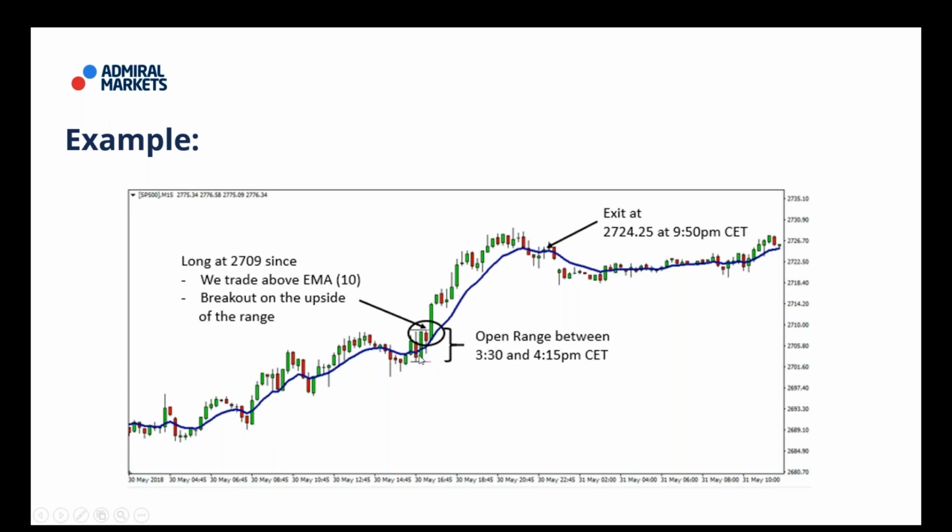So you can see here, when looking at the chart, you can see those thin lines. They are not red in this case, they are black, but nevertheless, we're trading above the line. This blue line in this case, we're breaking out on the upside. This is the high and the low between 3:30 to 4:15 p.m. Central European time. And we go long once the market breaks out here on the upside. And then we take out the trade here at 2,724.25 at 9:50 p.m. Central European time. The same would be true, by the way, if we trade within this range.